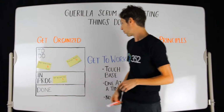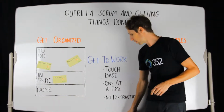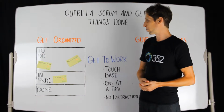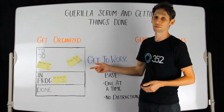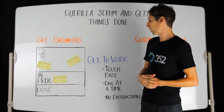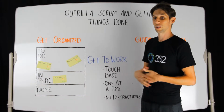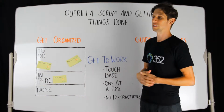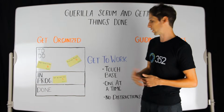So we've gotten to work, and I just want to touch over some 3 basic ideas. The first one is to touch base frequently. That's really important to not only communicate with your team constantly, but also touch base with the board. Always check in with the board. Make sure you know what you're doing. Make sure you know what everybody else is doing. That way, you can come together as a group, and maybe you need to collaborate on certain tasks. But having it visual allows you to just all be in sync.